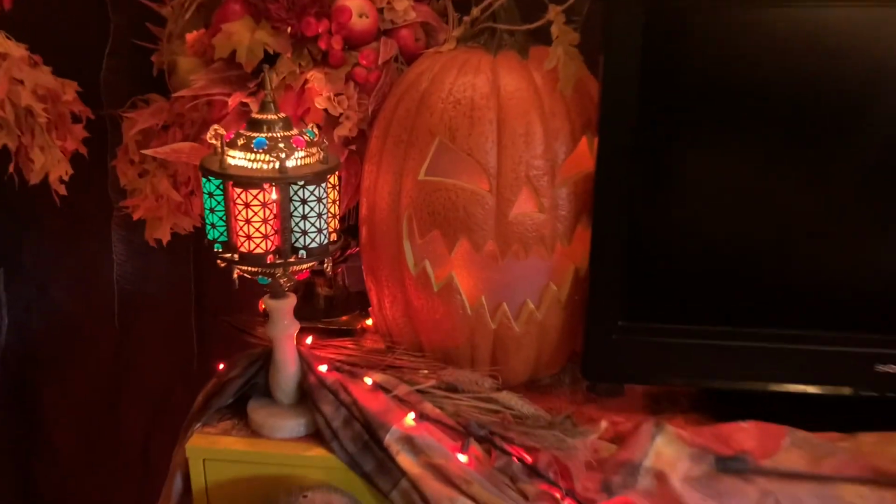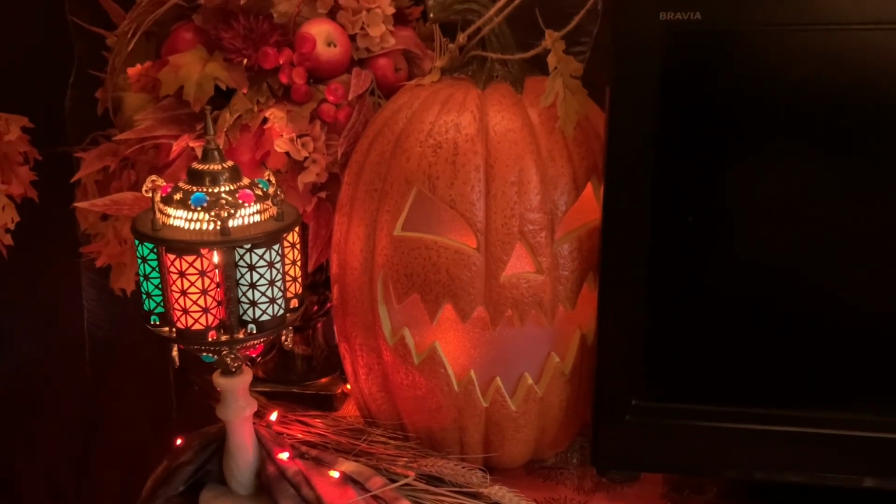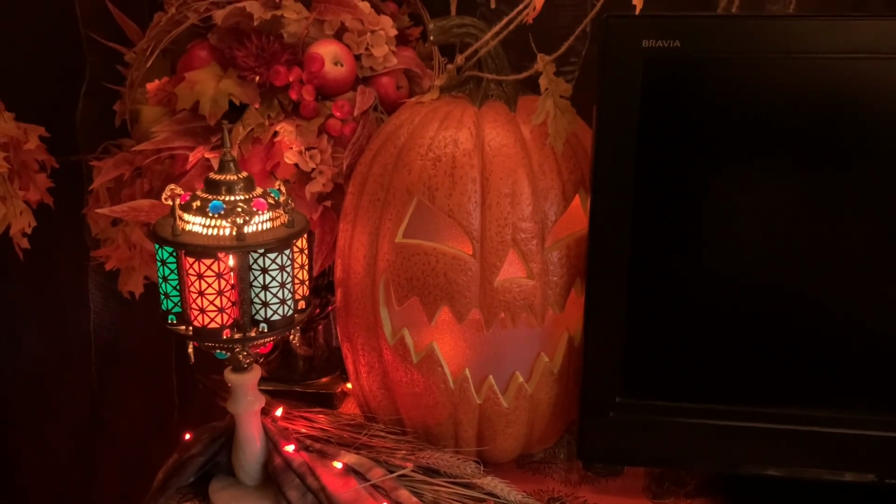And I love how these glow. I just put string lights in the back. They actually made sounds from at home, but I didn't like them, so I took that battery pack out and just put string lights in the back. And the flicker lights really make these look cool.